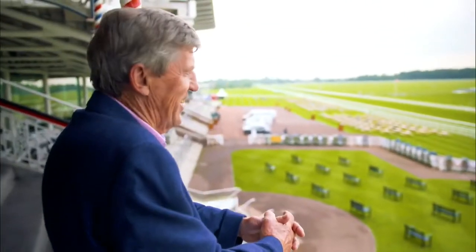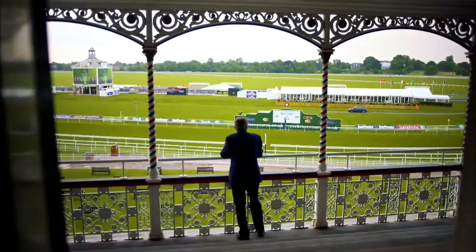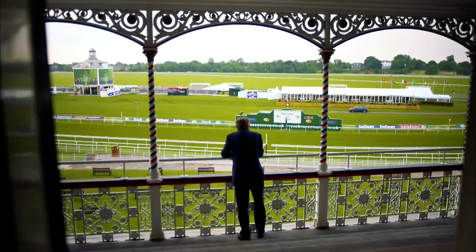This is wonderful. It's one of the very best views in racing. I think it's one of the very best views in sport. And it's one of the lovely quirky things about Gimcrack in the story is that actually he only ran twice at York and didn't win either time. So really, but York's taken him to heart.